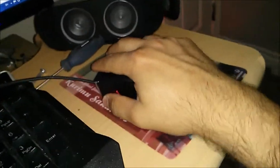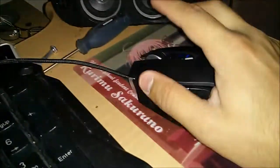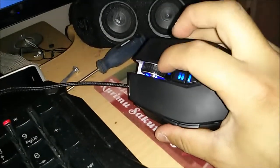Anyways, it's a really good mouse. It's comfortable and ergonomic. Has enough buttons to get you by. It has a sniper button for slower movement, so when you're sniping you get more accuracy. And it also has adjustable DPI buttons, so you can increase it on the fly.